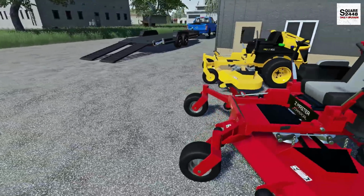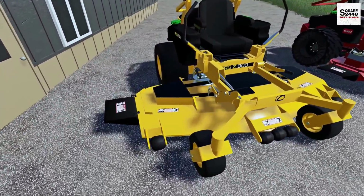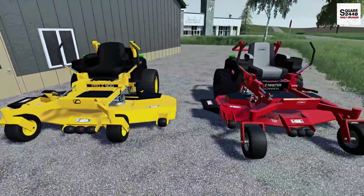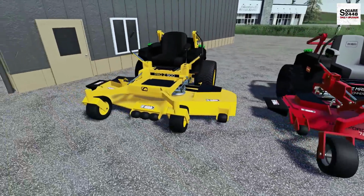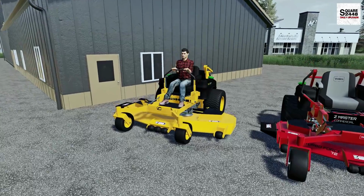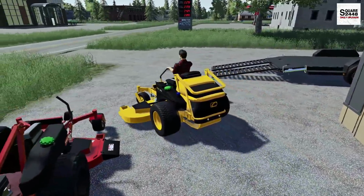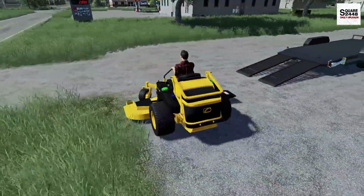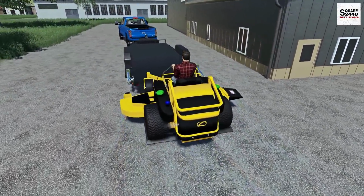But look at the big differences, you guys, when you look at those decks. Wow, look at that, very big, and that would definitely help out. So this actually has 4 blades while this has 3. More things can break on this because it does have 4, but this will save us a ton of time. Now I don't think we'll put up the ropes bar. I think we'll just leave it down since our land is flat, and I don't really want to hit it on the garage doors if that does happen here.